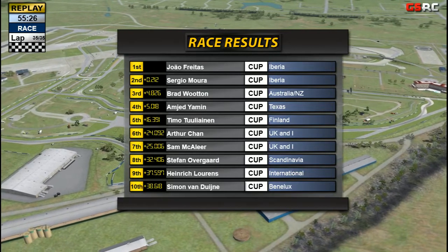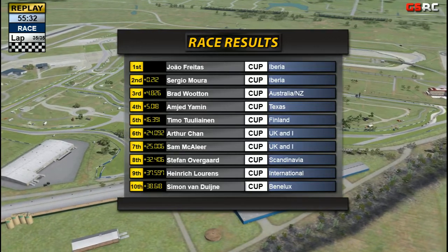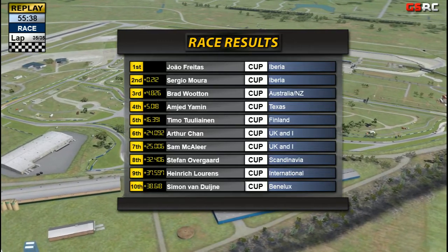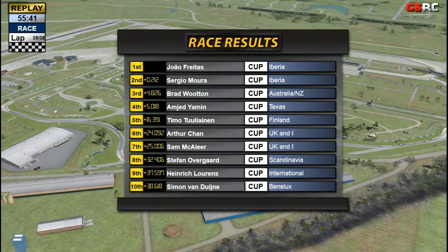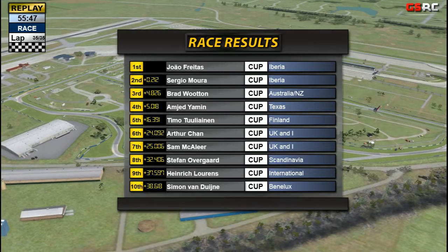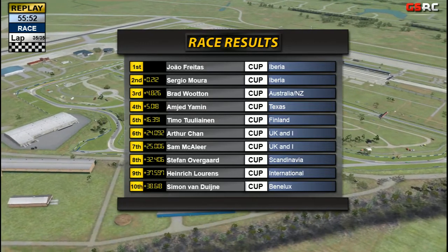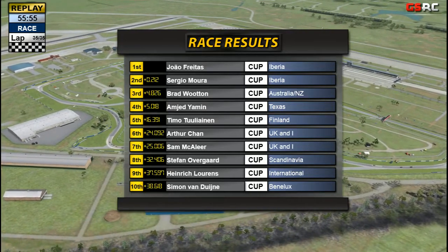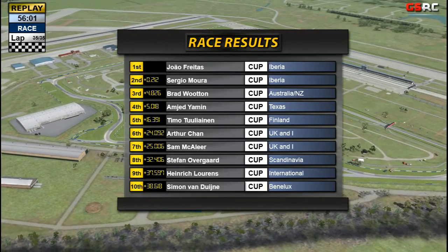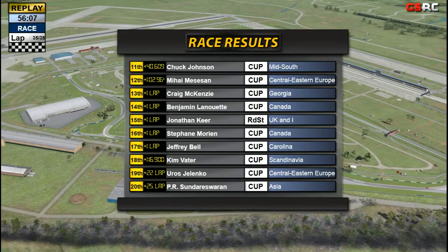Okay, we'll go ahead. Our winner today from Portugal in the Cozy Cabins car is João Freitas. That's his third win of the season, and it gives him a good chance to take over the points championship right now as well. Second place, Sergio Mora. Another Portugal 1-2 here. Third place from Australia, Brad Wooten. Fourth, Amjad Yaman from Texas. Fifth place, Timo Tulianen. Sixth place, Arthur Chan. Seventh place, Sam McAleer. That's a good finish for young Sam. Good job, Sam. Eighth place, Stefan Overgaard. Nice to see him in the top 10. Ninth place, Heinrich Lawrence from South Africa. And 10th is Simon Van Doon, who ran out of gas on the last lap and limped to the cross for 10th. 11th place, we'll go back to you, Rich.